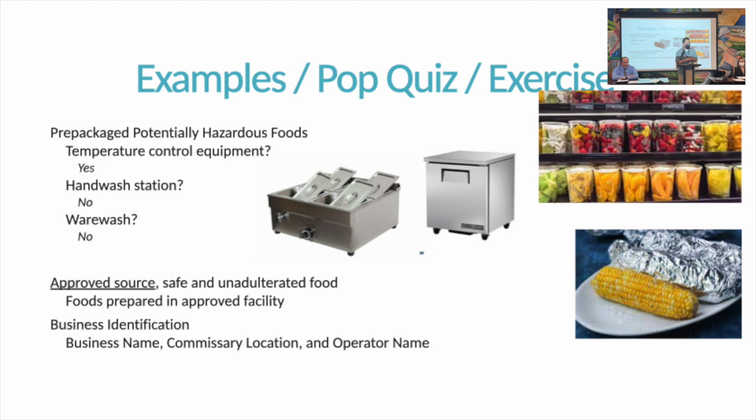So I can see some folks pre-packaging their fruit cups, pre-packaging their burritos, pre-packaging any number of food items, and then loading them onto the cart or the compact mobile food operation for sale. And again, if everything is pre-packaged and there's no open foods on that cart, then a hand washing sink and hand washing station is not required. So that's what I mean. This would be the next simplest operation.